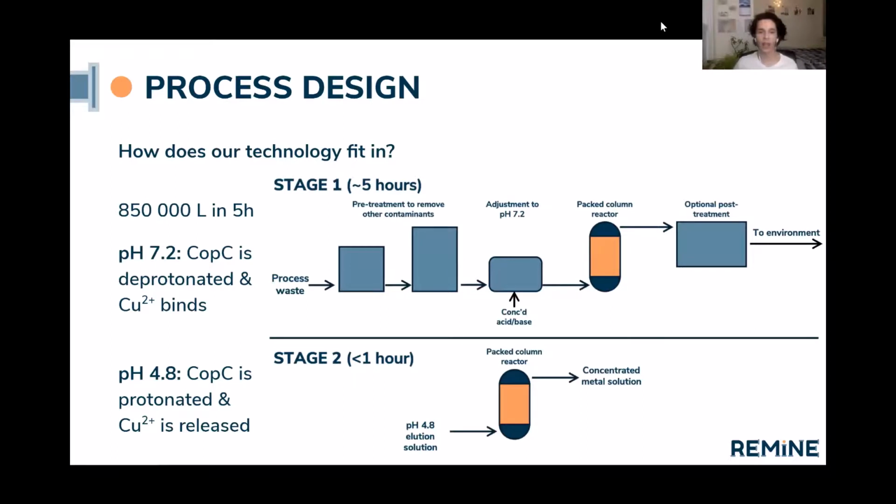Once we had designed our reactor, we then wanted to think about how we would implement it in an industrial setting. Our example copper-containing semiconductor waste stream contains a variety of components in addition to copper. We could remove these other components using various pre-treatment steps based on existing technologies. This would leave us with just the copper to remove using our packed column reactor.